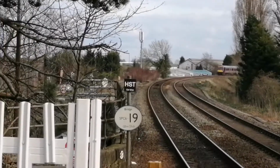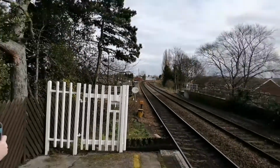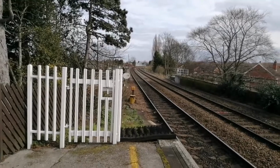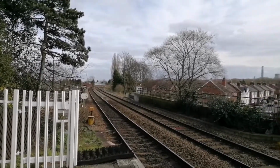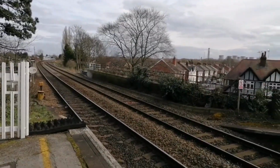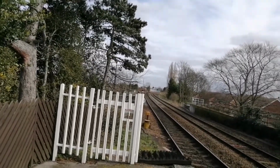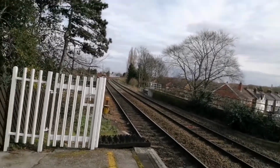So yeah, if you want some more high-speed action, you're not getting it here. If you want high-speed action, go to Beeston. If you want some slow-speed action, come here. Because there are a lot of similarities between Long Eaton and Beeston. Both see 2 trains an hour thundering through to London, one of which stops.